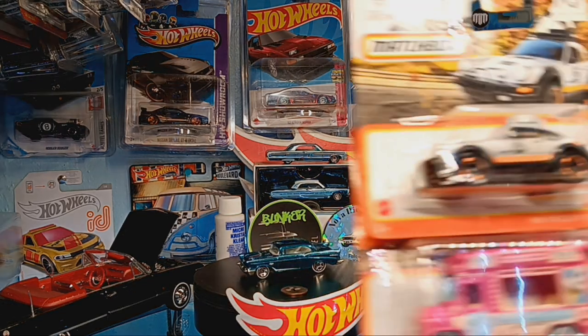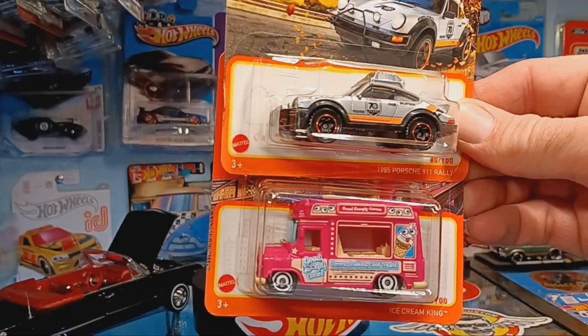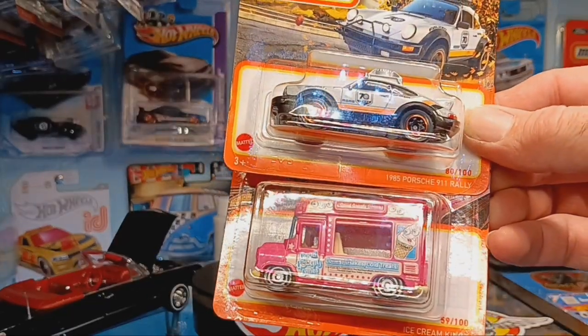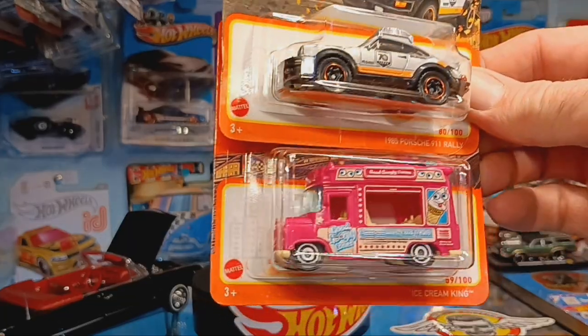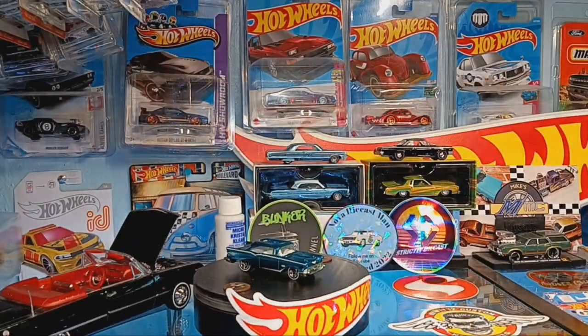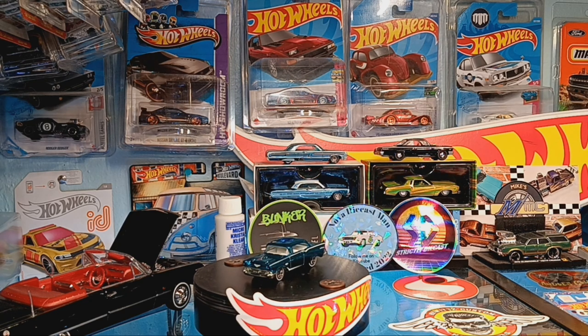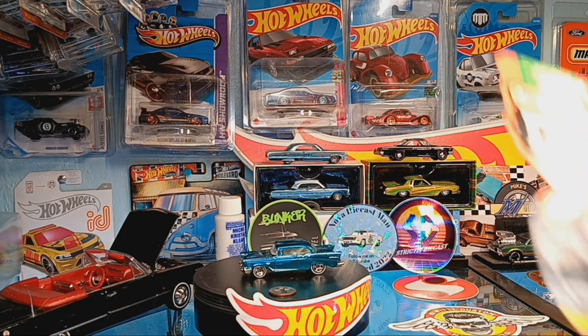Picked up a couple short cards. These were at Dollar Tree, and that's the Porsche 911 Rally right there, and then the Ice Cream King, which I love those little Ice Cream King trucks. Those are really cool.